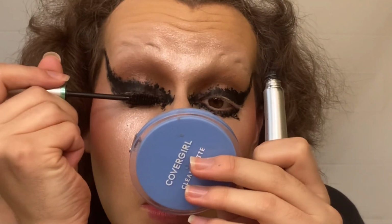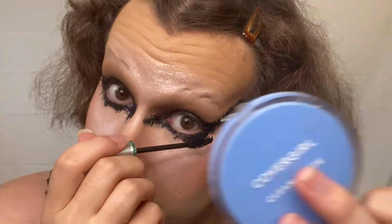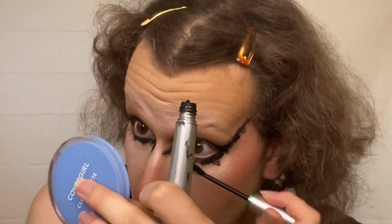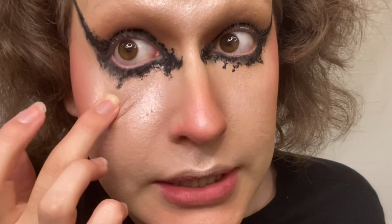I'm just gonna move on to mascara, which I'm gonna use this. And the best part about this is you don't really have to be careful with your mascara, because you already have it all over your head. Whoa, my mascara. I slipped. Exactly. I think I'm gonna put some black eyeshadow in the waterline, because it just goes with this liner moment.